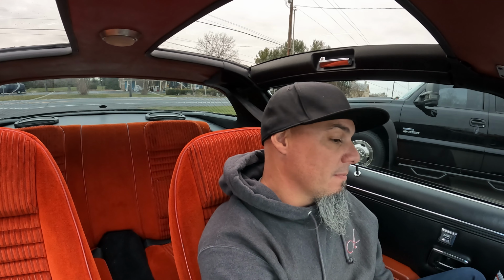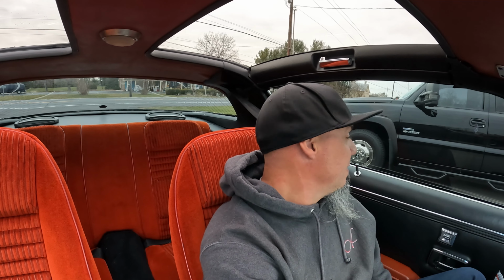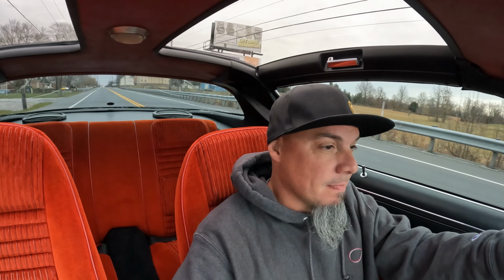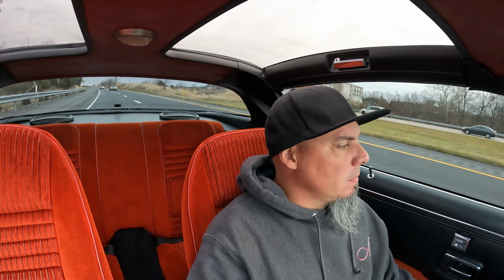Let's roll. But definitely cool car. I mean, I was born in the early 80s. This is an 81, Smokey and the Bandit style, but definitely cool stuff.